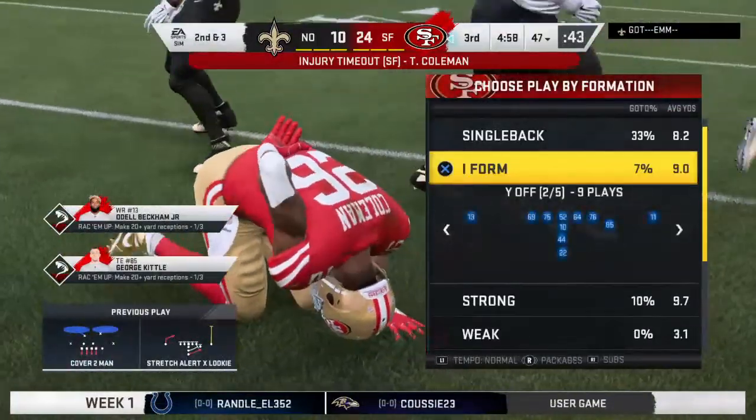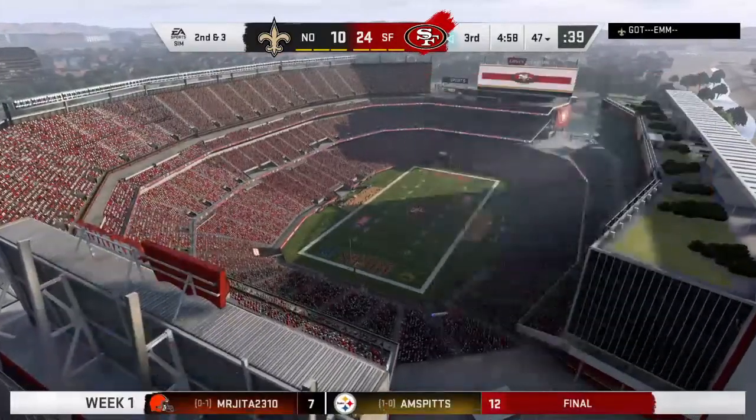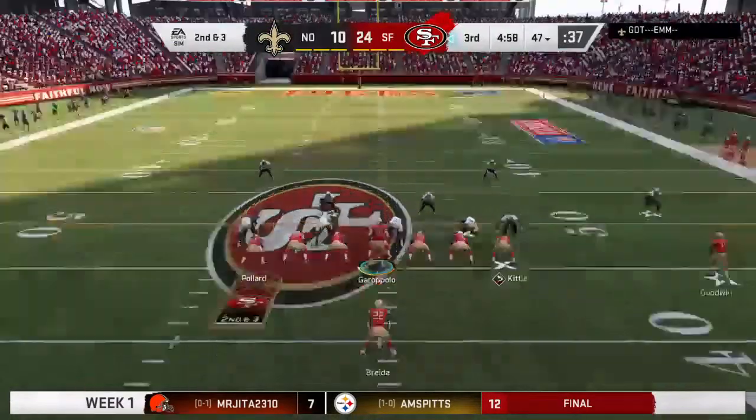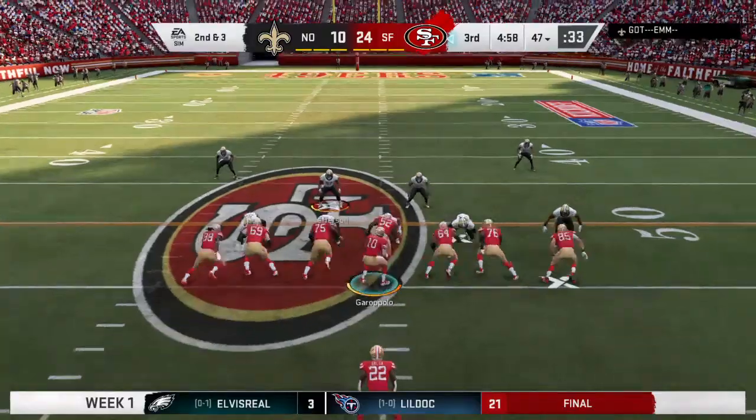Now we've got whistles and a timeout here. Yeah, it looks like we've got a 49er that's down on the field. Hate to see this. Week 1 of the season. We'll be back. Number 53, Mike.